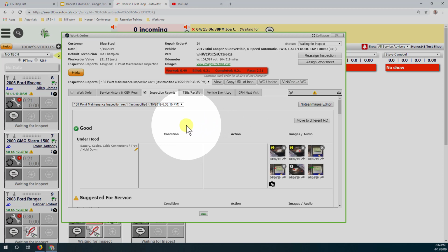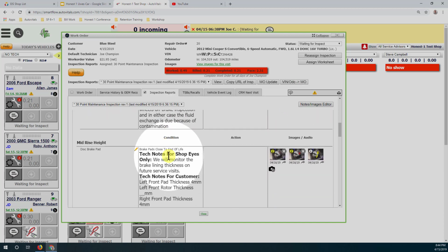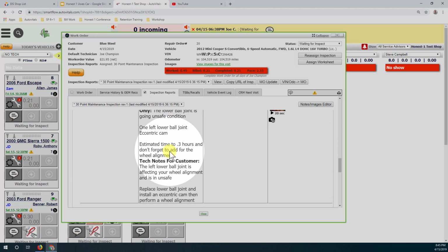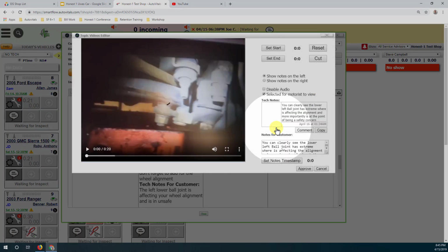As I go down through the inspection sheet, I'm going to look through here, and if I had any notes that weren't approved, they'd be grayed out. I'm going to keep scrolling down through here, and I'm going to look at my video, and I want to take you through a little bit of video editing. So I'm going to left click on the video to open it up. I'm going to look at the video and just give you a quick way to edit.